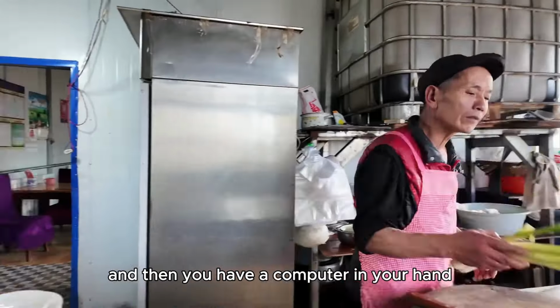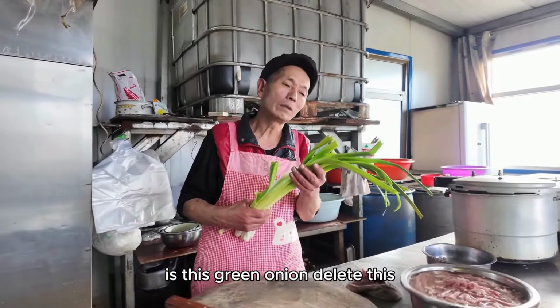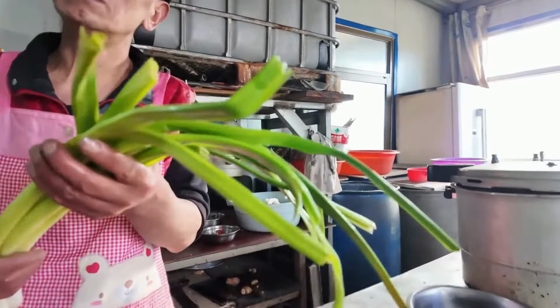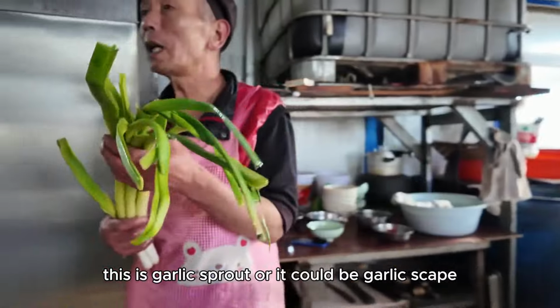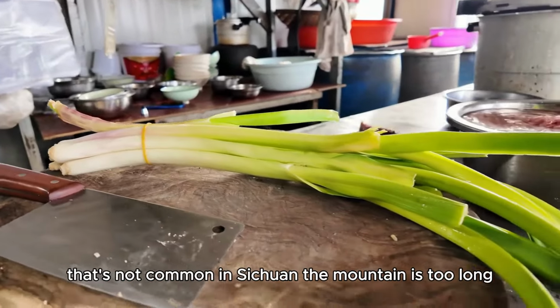And then you have a computer in your hand. This is Emma, right? Is this green onion? Delete this, delete that. This is garlic sprout, or it could be garlic scape. Later I figured out from the root that this is a type of garlic sprout that's not common in Sichuan.